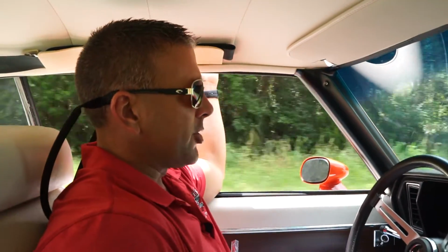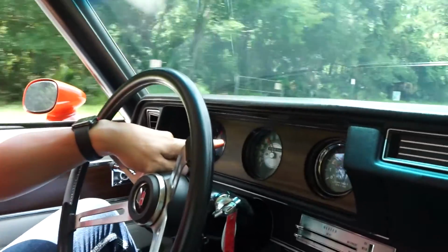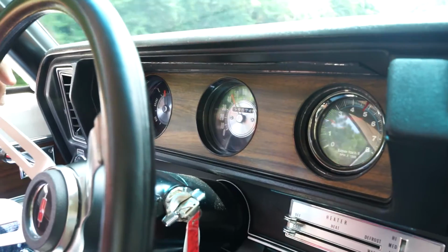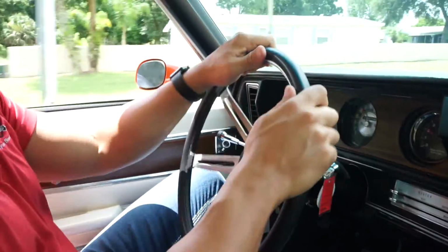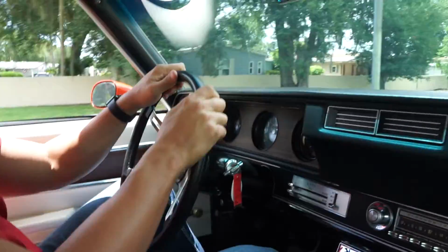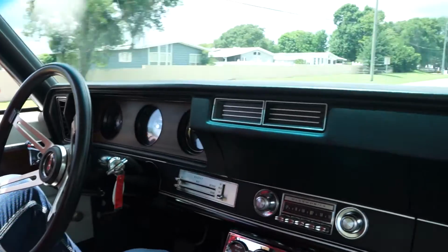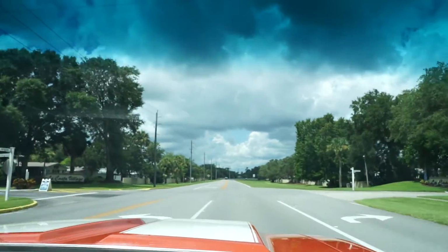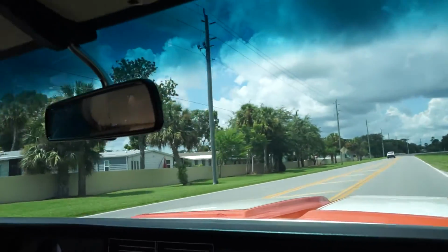Car tracks perfectly straight. Speedometer's functioning just like it should, and it's accurate. It's not bouncing all around. The response in the steering wheel is fantastic. Steering is nice and tight. Acceleration's fantastic in the car. I'm going to show you that here in just a little bit. I put my seatbelt on today. That tells you what kind of test drive this is going to be.